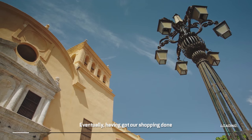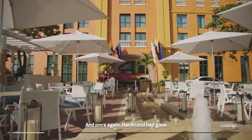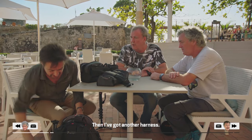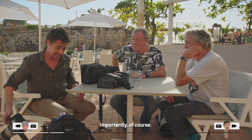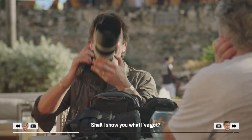Eventually, having got our shopping done, we met up for a camera show and tell. And once again, Hammond had gone completely over the top. This is a 50mm prime, really fast, beautiful lens. Then I've got another harness, so that's for the actual camera. Importantly, of course, camera body. Very good one. Well remembered. And most importantly of all, telephoto lens. Shall I show you what I've got?